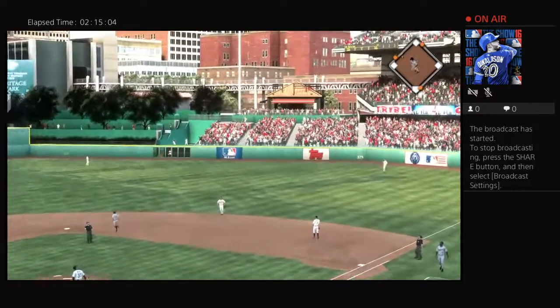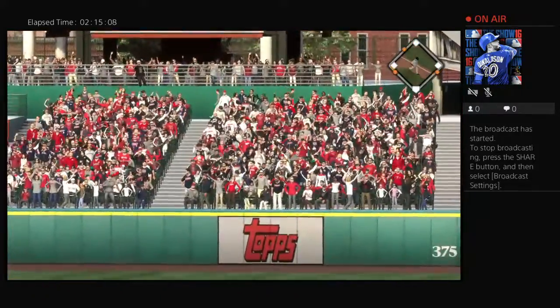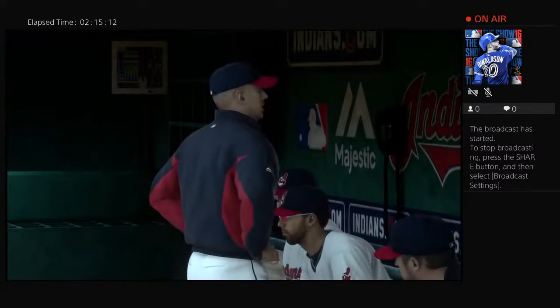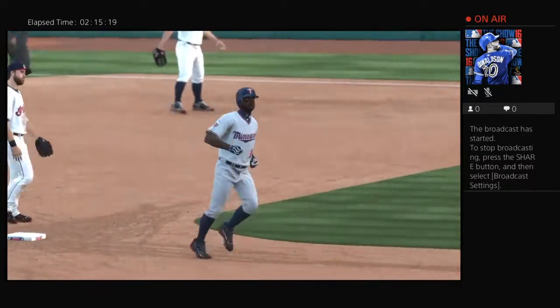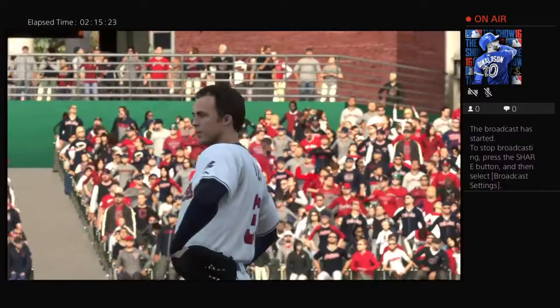Hit in the air to right center field. This ball is carrying well. Back it goes, and it is out of here. So a 3-run shot to right center field, his second of the game, as they open up an 8-5 lead.